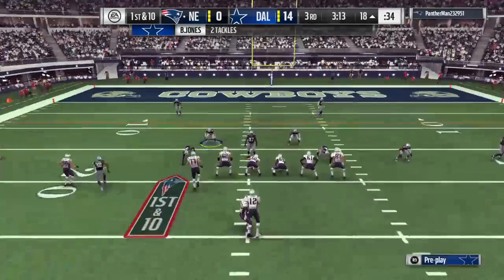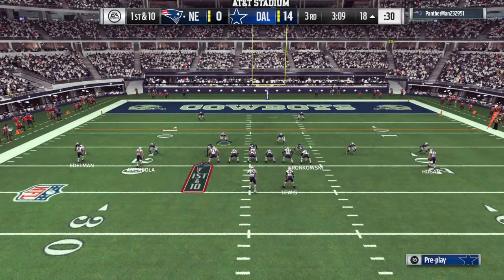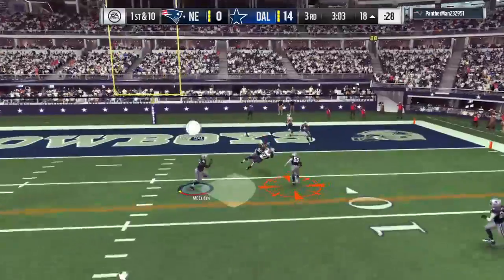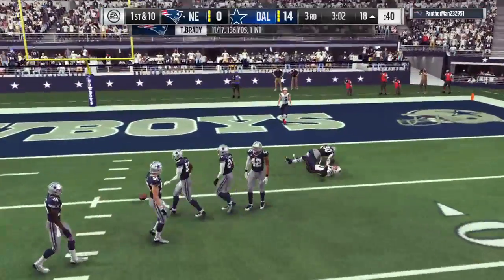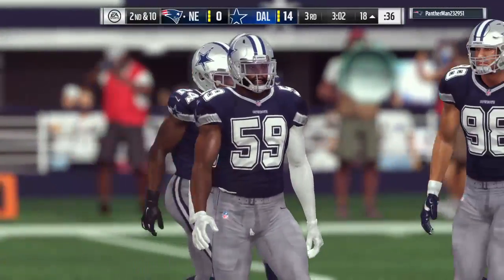Yes, Brady to Gronk. You think these two are in sync? Without a doubt. And look, they both understand what they can do for each other. Gronk knows if he gets open, the ball's going to be there. And Tom Brady knows what a great security blanket Gronk is. When all else fails, you find big 87.